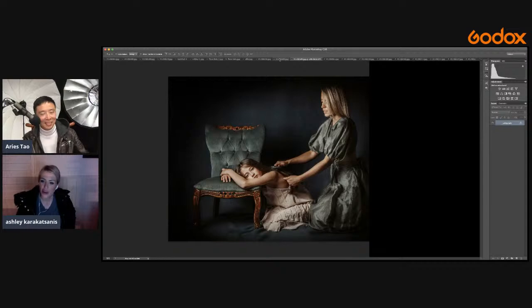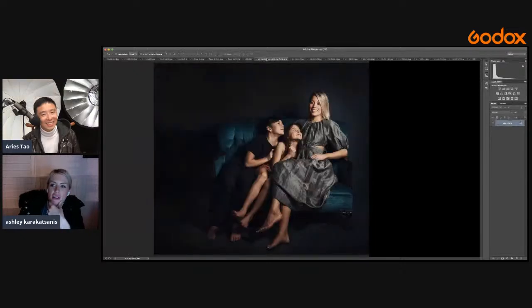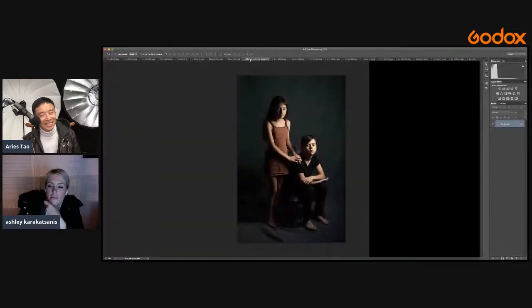It looks like she's in the story, like she's angry and doesn't want to get her hair brushed, but her mum's like, brush your hair because you need to go to bed. But yeah, it's cool. That's her. It's a cute, fun, happy shot. Yeah.